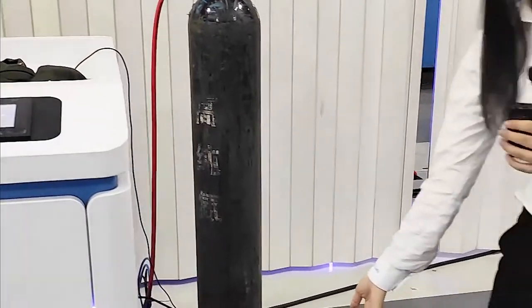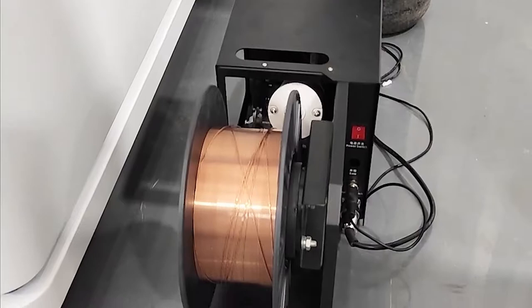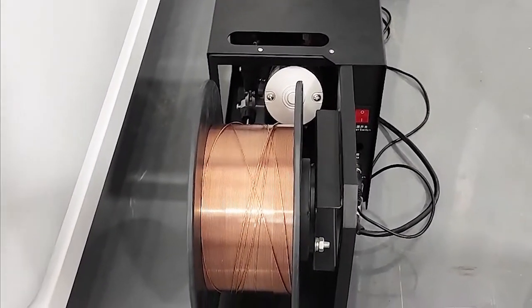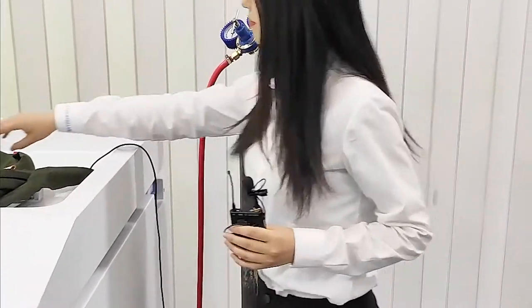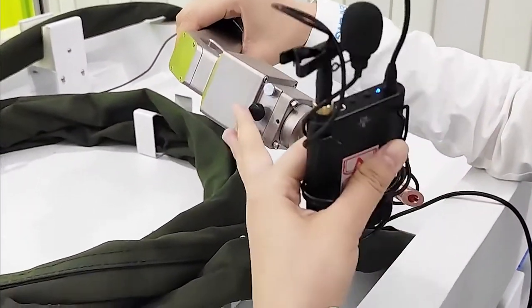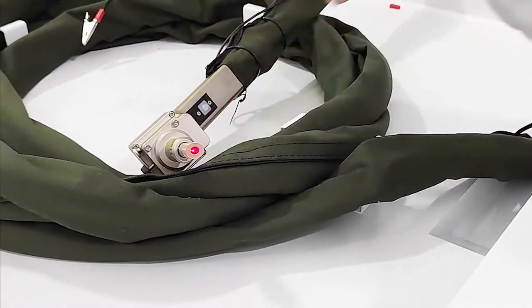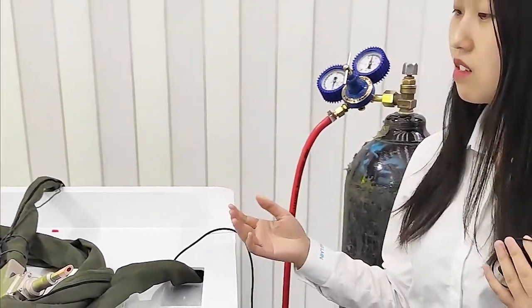Here we can see this part. We can connect the filler to this machine. Some customers may need it. And this is our laser head. Here we have a small motor. It can help to output a spiral laser and expand the welding surface, to make the welding performance more beautiful.